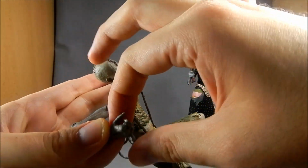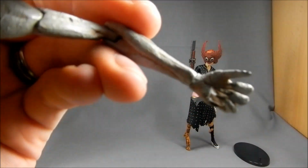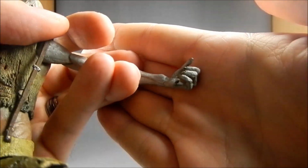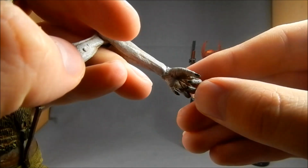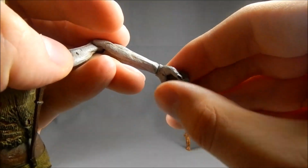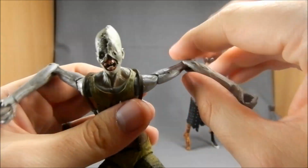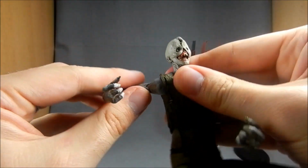Now, the way his hands are designed, he's got this like sort of extra thumb on the bottom. You can see that. See that extra claw right here? So you kind of have to work it in between the fingers, but still dodge both the thumb and the lower claw. So it can be a little tricky to get in there, but it's not too bad. But articulation is as such.